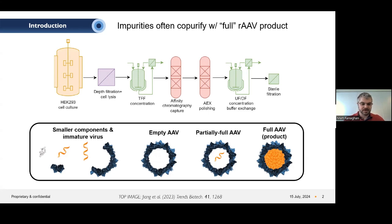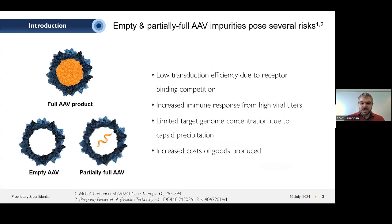These primarily include things such as the empty AAV shown here in the center, the partially full AAV, or the full AAV product shown as cartoons on the bottom. While genetically inactive, because they lack a complete transgene or have no DNA cargo at all, many of the AAV impurities pose risks because the viral material can still be recognized by the patient's immune system. In fact, many processes produce far more empty particles than full ones.